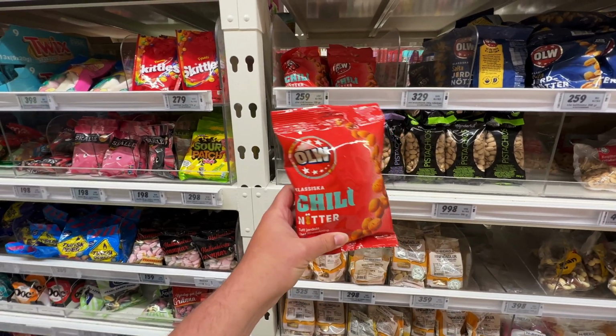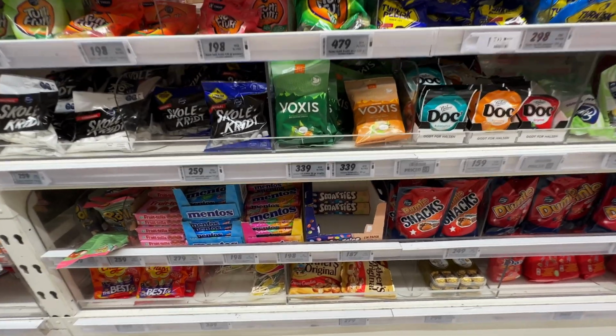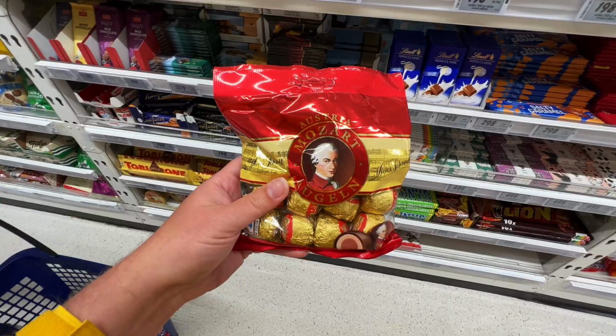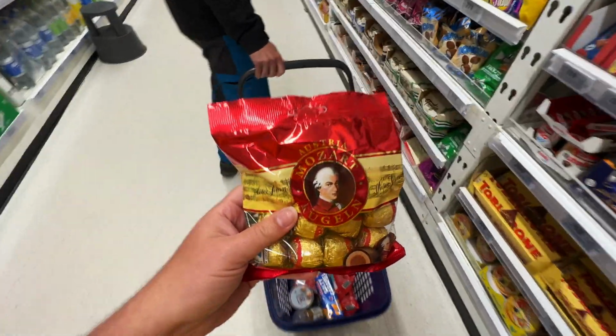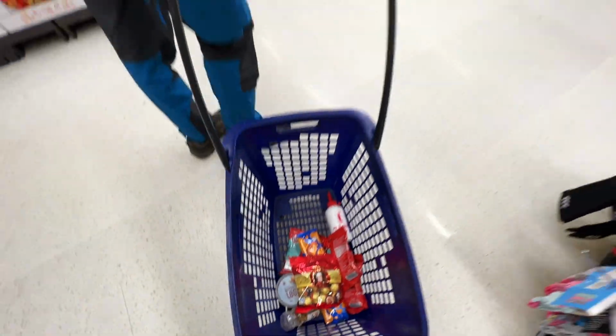Gotta get these chili nuts, so good. So many candies, gotta watch out for those licorice ones if you're not into licorice, but the Smarties are awesome. Not Icelandic, product of Austria, but delicious nonetheless. Mozart balls. Quite the haul. Now time to check out, let's go.